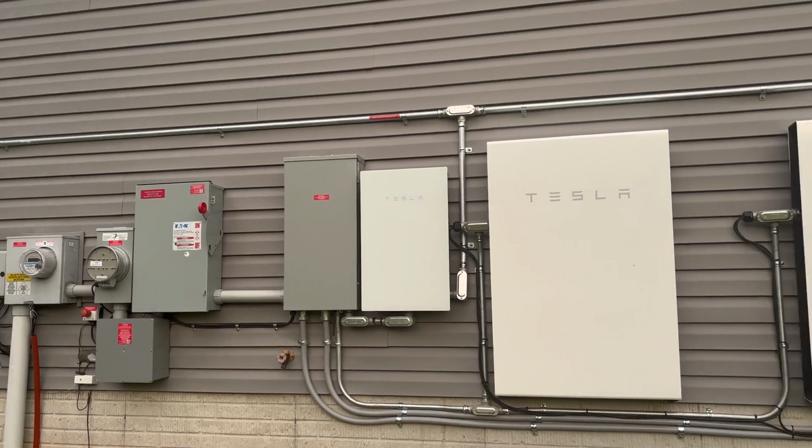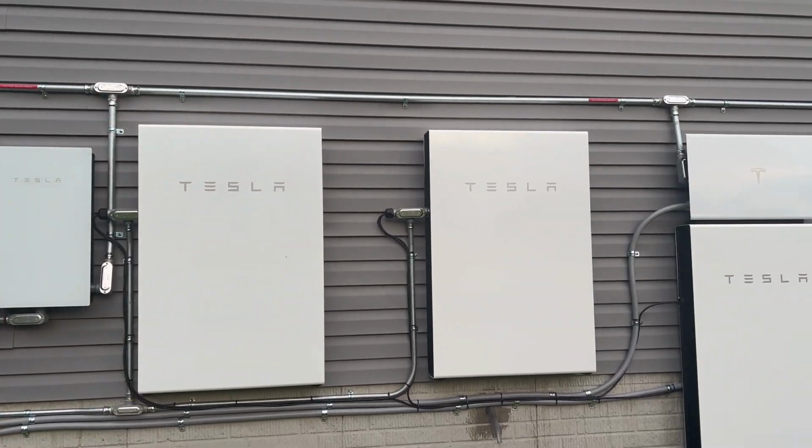And of course, like anything else, it's not all perfect. So what are the downsides? A system like this is a huge financial commitment. And like I said, it was a little over 59,000 for us to have it installed after the tax credits. So that is a huge investment.